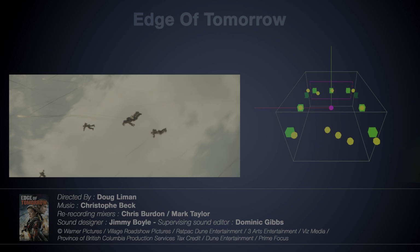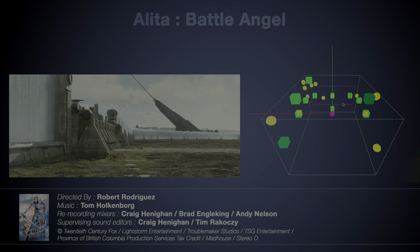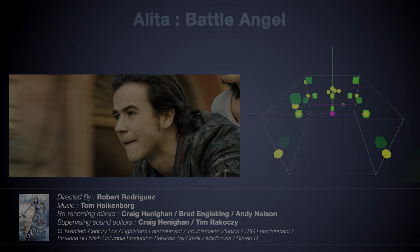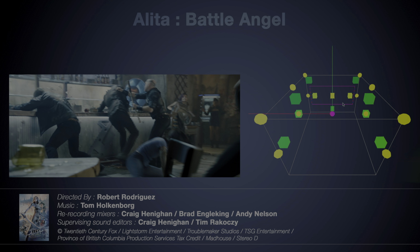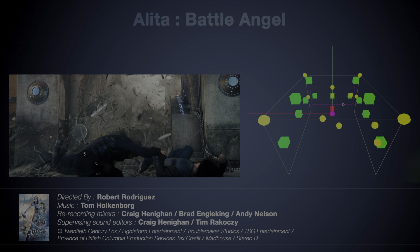Alita. At last, Alita Battle Angel by Robert Rodriguez. It's a complete debauchery of objects everywhere. The ambiences are extremely well done, with swirling sailing effects in the motorcycle ride scenes, for example, or in this sequence in the forest. Fights feature remarkably precise placements of effects and stunning dynamic range that peaks in the motorball scene.